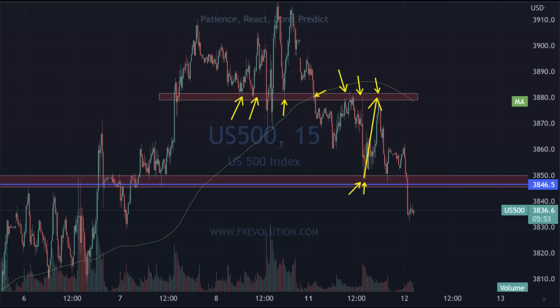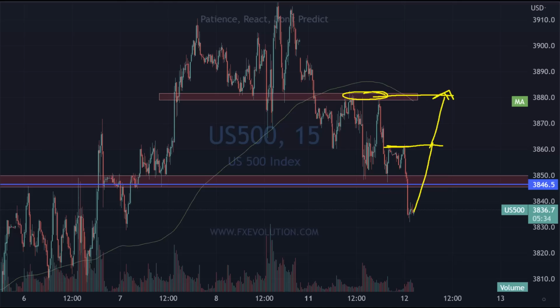Then the wicks came up and just bang, straight down with the short. If you're feeling really bullish, you've got to be careful of this zone. So if markets do end up going through, I think 3860 is going to be super important for the next session. Upon a 3860 breakout, I'd probably expect it to go towards 3880. And this time, if it gets up here, there's a good chance it breaks through. But if it does, super significant.